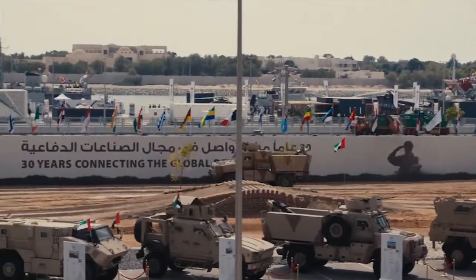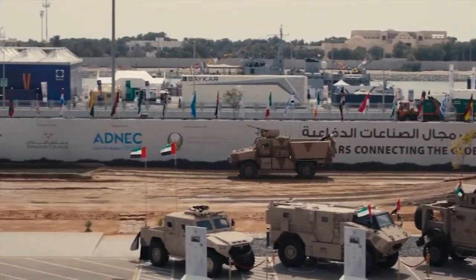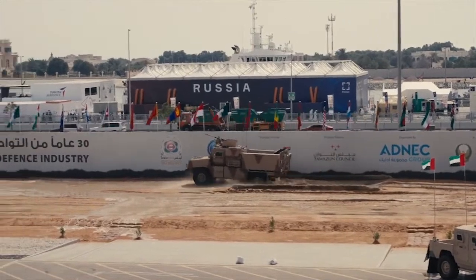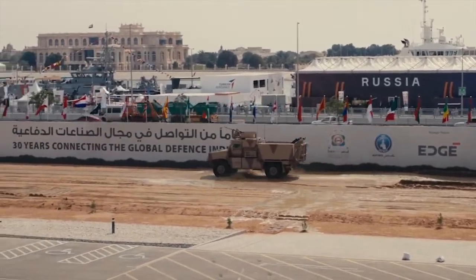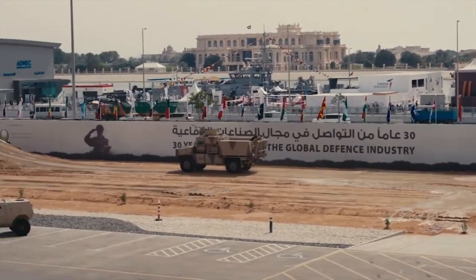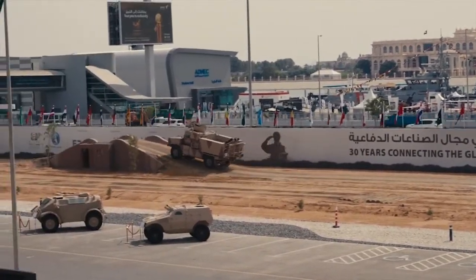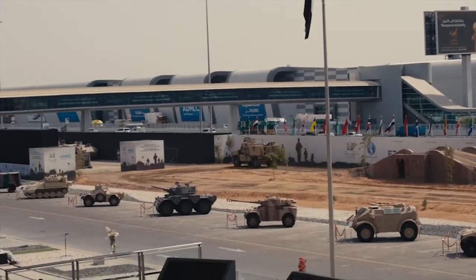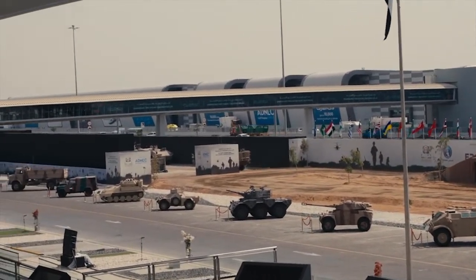RG31 vehicle. The RG31 is a mine protected vehicle that is developed in South Africa by these systems. It is designed to protect and provide against mines and also explosive devices, IEDs, and other types of threats.